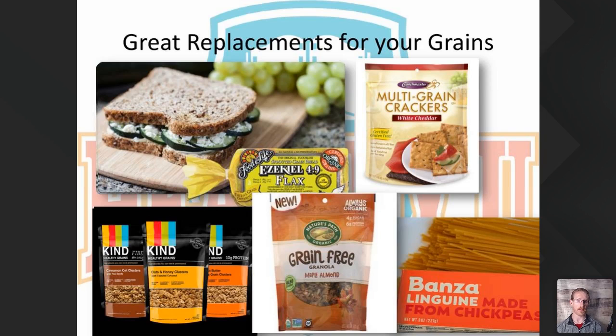Now, it's a wheat bread, but here's the big difference. It is a sprouted grain, which means it is a live grain. It is entirely different. This is an organic, non-GMO food product. It's in its most natural form. And one big difference between foods that are sprouted versus non-sprouted, which are flour-based. So a sprouted grain is essentially an alive food. It has all of the enzymes, everything that your body needs to break it down.